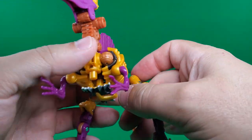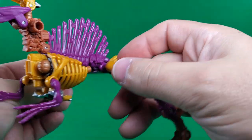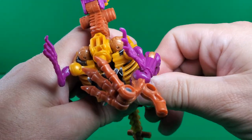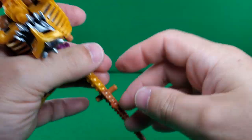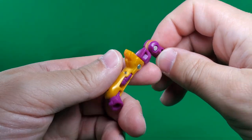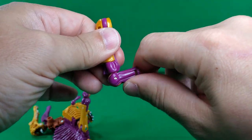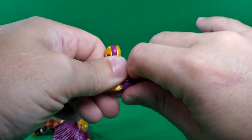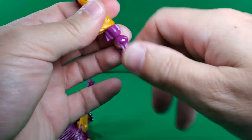At the hips, pieces falling off, but you know, you can do the splits. 360 degree rotation. And because he's, you know, a Fossilizer, he does come into pieces. But articulation here at the knee, and you can even get some extra bend out of it there if you want to.